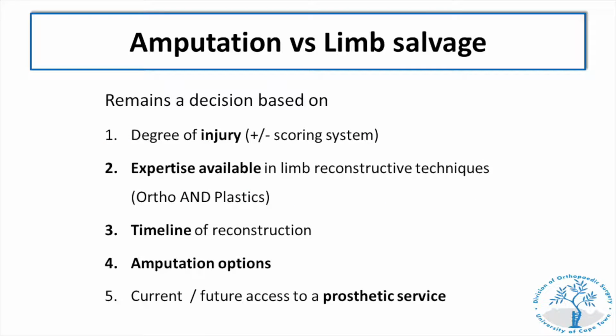So the decision between limb salvage and amputation remains a difficult decision based on a variety of factors. These include the degree of injury, a scoring system if you want, the expertise available, that's both in orthopedic surgery and in plastics, and the timeline of a possible reconstruction. There's no point in attempting a 2-year reconstruction if the patient is unable to commit to such a period. Also the amputation options. Of course, you're more likely to perform a below-knee amputation than an above-knee amputation. And lastly, access to a good prosthetic service can also influence your decision making.